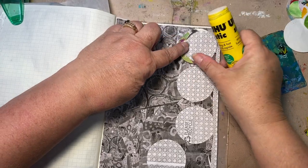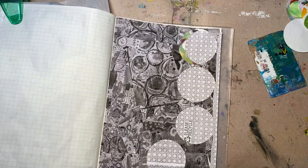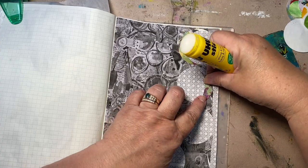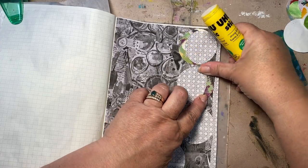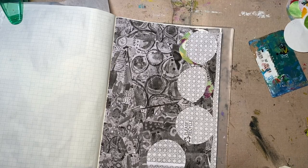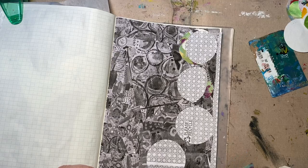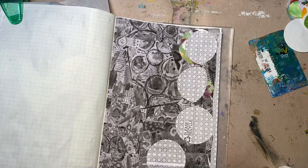Oh, I love this. See, they barely are visible, but that's good. That's a good thing. They're real shadows. Whew, I really like this. That one is not cut very well. Let's try. There's enough color on there. Oh, I like this.